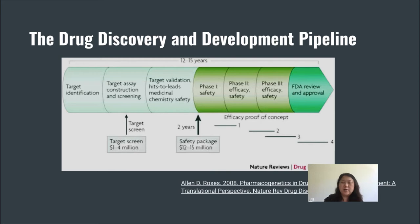So what is the drug discovery process and why is it so important? Why did we choose this topic to develop our game? I took this picture from a Nature Review article written by Alan Rose in 2008. As you can see, the drug discovery process needs to go through 7 distinct stages. The overall time it can take is around 12 to 15 years.